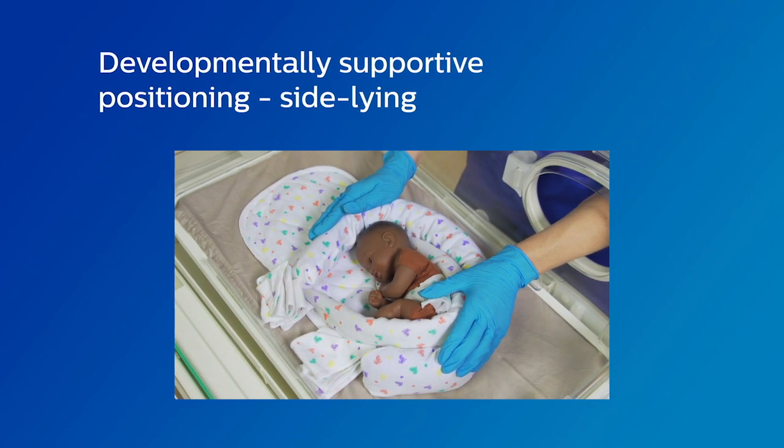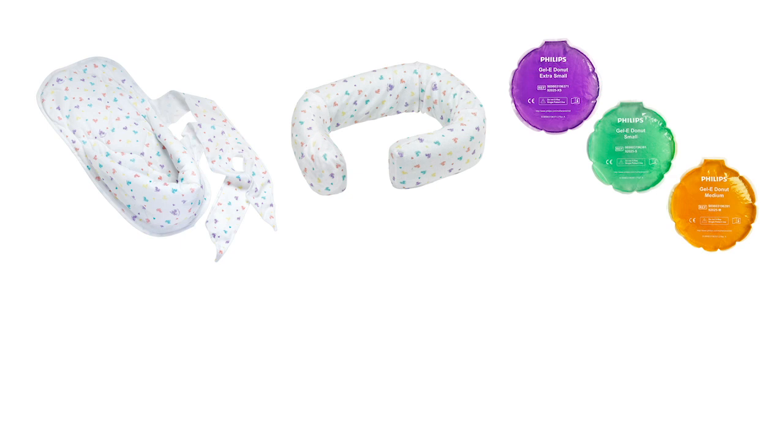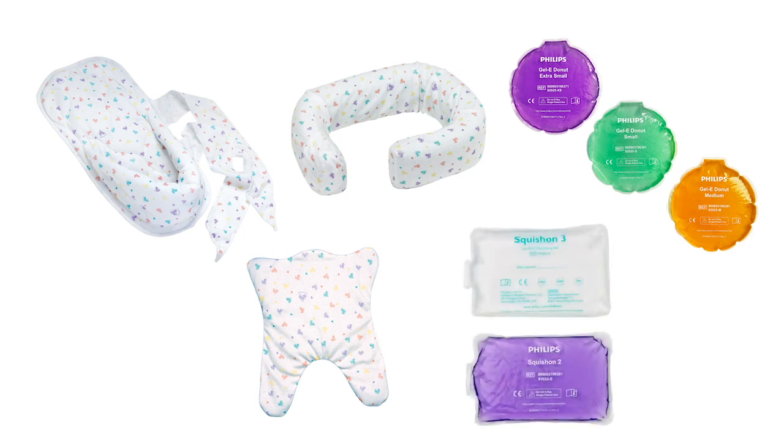The side-lying position promotes proper alignment, improves visual awareness of the hands, and encourages hands to midline movement. Select a Snuggle Up, Bendy Bumper, and Jelly Donut in the appropriate size. You may additionally choose to use a Frederick T. Frog or Squish-On 2 or 3.